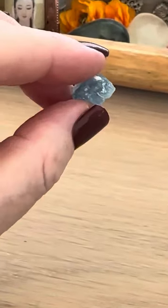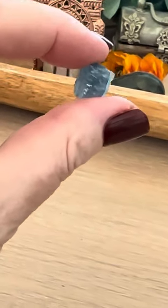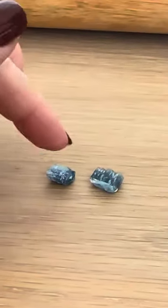Yeah, there. Okay. And then these are, oh my God, these are really, really strong. They're called goshenite beryl. Goshenite. Honestly, they are so strong. I just sat with them in both of my hands and they were so strong.